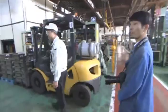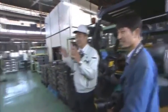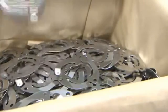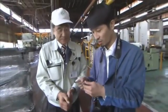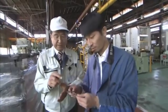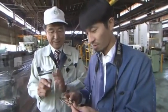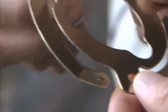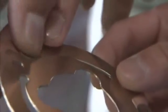Springs come in various shapes and sizes. This is completely different. Yes, it's a plate. This is stainless steel and quite thick, about 1 millimeter. It's used for electromagnetic clutches of air conditioners in passenger cars. It's very difficult to make. The most difficult is surface texturing. This is difficult? It's not that easy to make it uniform.